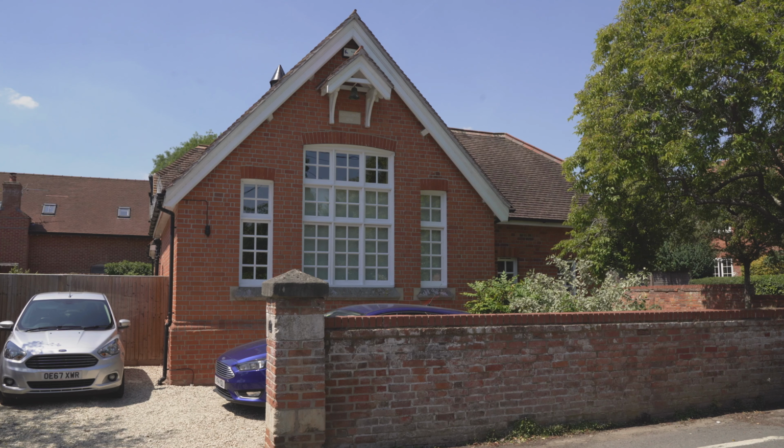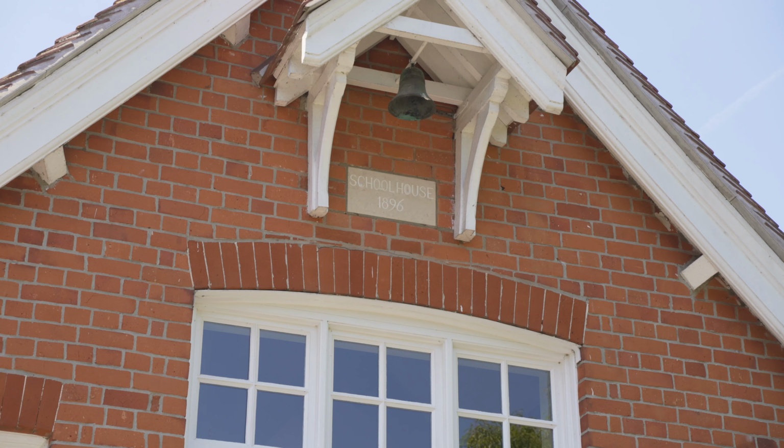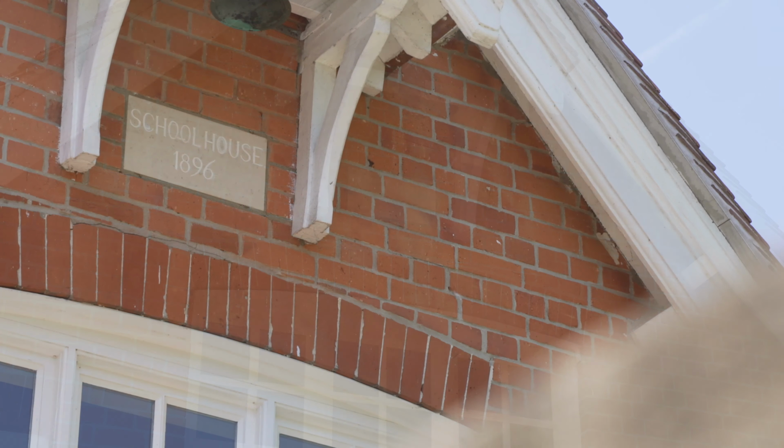This is the boys' school. It wasn't built until 1896, and by then McFarland was dead and his sister had moved into Oxford. But it still has a date stone. But the date stone says schoolhouse. Now, I think that means it's a modern date stone. It certainly wouldn't have said schoolhouse when it was the boys' school, and I think that dates from when it was converted into a house only about 20 years ago.